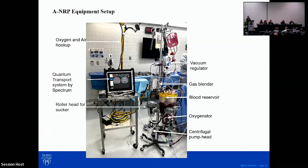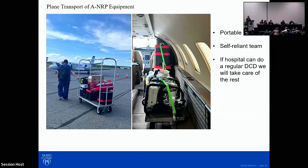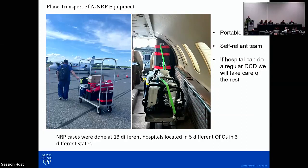The equipment we've used, this is our machine. It's very portable, weighs about 40 pounds, and we can relatively easily transport it in a plane, ambulance, et cetera. Our system's completely portable. We have a completely self-reliant team. We don't need thoracic surgeons. We don't need anyone else to come and do anything. We've taken the motto, if your hospital can do a regular DCD, we'll take care of the rest. You don't need anything really special other than maybe a little bit of extra time while we're doing the case. To highlight that, we've done abdominal NRP in 13 different hospitals in 5 different OPOs and 3 different states. So lots of different places.